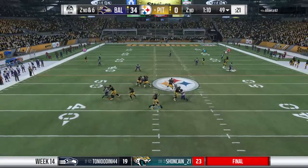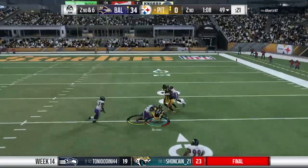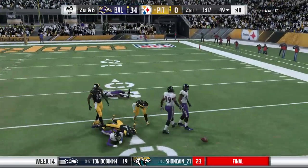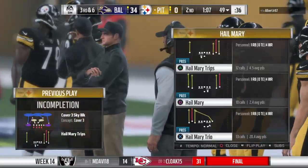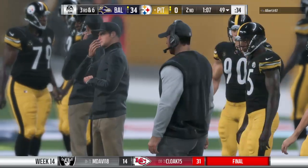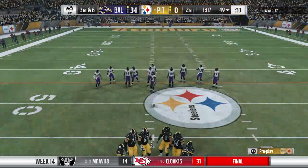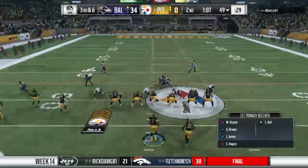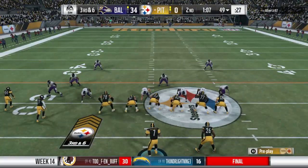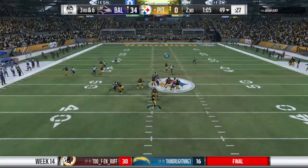On 2nd down, here's Roethlisberger. And the hit jarred it loose. It's incomplete. But one thing that I've liked defensively is that they've shown them a lot of different looks here in the first half. They've come after them. They've sat back. I think that's what you need to do to keep an offense guessing. And they certainly have kept them on their toes. That's why they haven't had much success on the scoreboard.